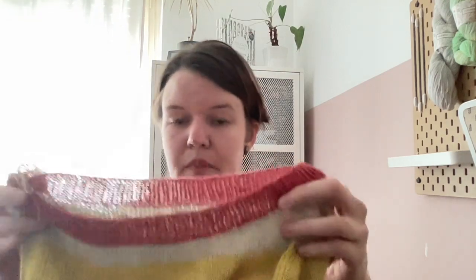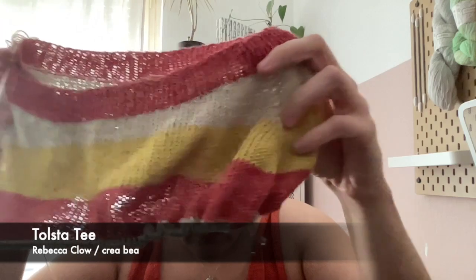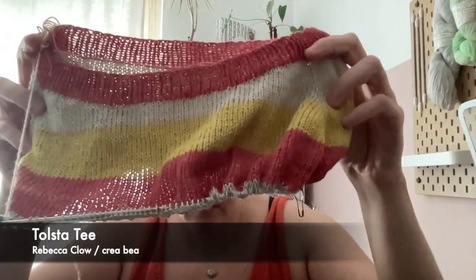Yeah, it's not that easy to show. It's a pretty simple raglan pattern. But there are quite a lot of ways to customize it. And I went for a red, undyed color and yellow, which are normally not my colors.